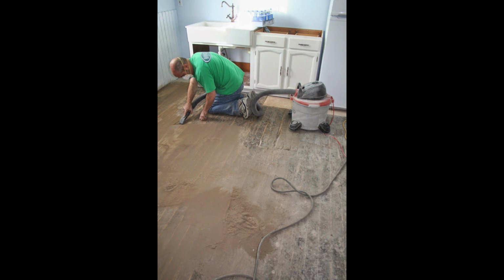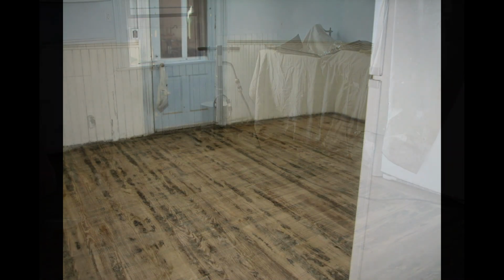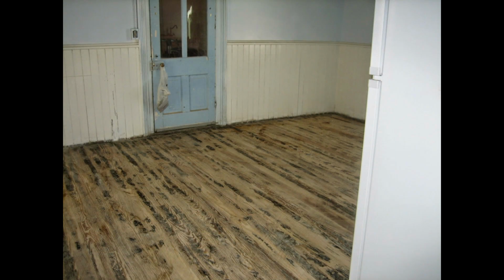There were some burn marks and some other things, mismatched pieces also in the floor, but we did the best we could to sand it up. And there were still some dark spots on it, but we decided that we would go ahead and varnish it and see how it looked and see if we thought we might be able to save it.